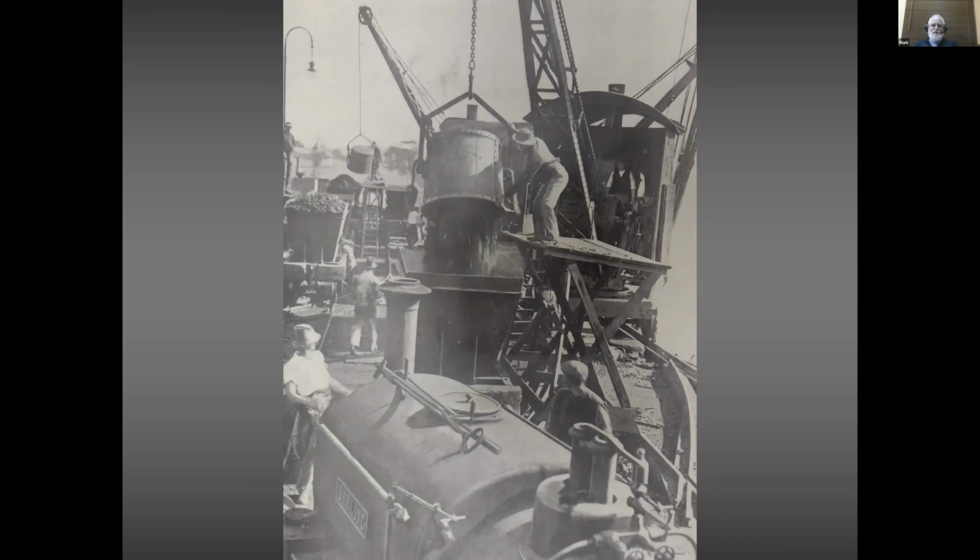So you can see one of the Hudswell Clarks in the foreground, and because there was double track on the wharf, you can see hoppers in the background loaded with coal, ready to be shunted to the retorts. There was a 2-level railway. The top level was for supplying coal to the retorts, and the bottom level was for taking ash and coke out from the retort house.